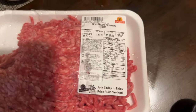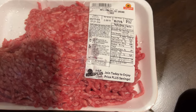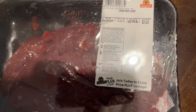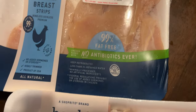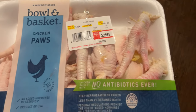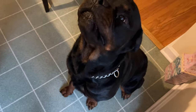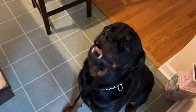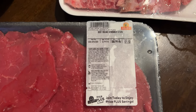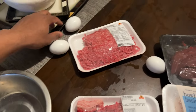2023. So here we got some beef, 20% fat. Got some liver, beef liver. Got some chicken breasts, some chicken feet, his favorite, quarter legs. It's not even open yet, Gunnar. And we got some beef round steak. And always throwing in some eggs.